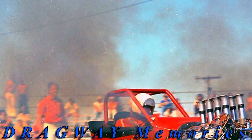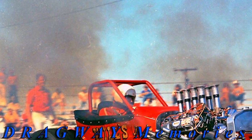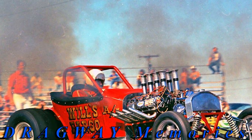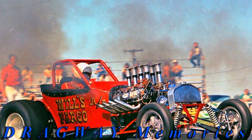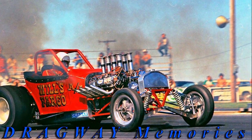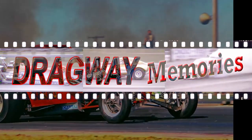Look, and you can see that it was plenty rich as he's standing on it. Lots of gas fumes coming out, a lot of early funny car style roll cage on it. Never was as successful as their old one, and they ended their career racing this machine.